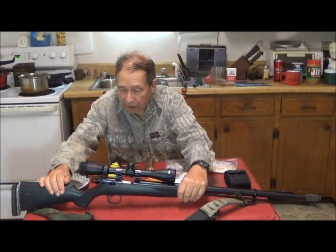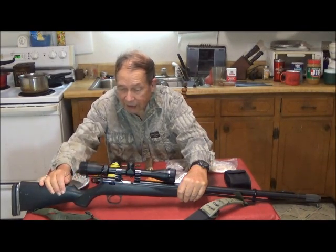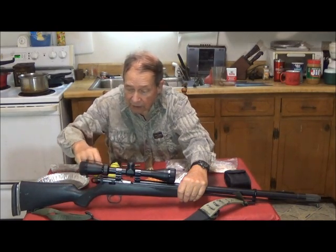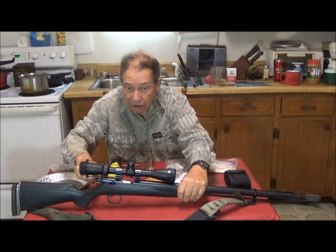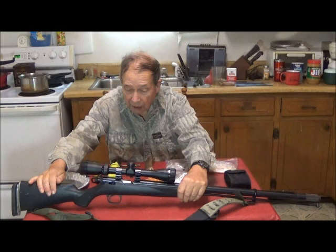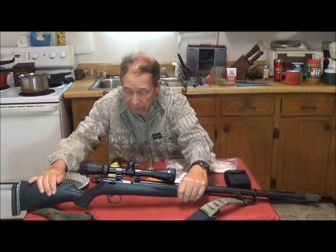In striker-fired guns, all you do is pull back the striker here. It catches on a sear. You take it off safety. There is a secondary safety here that you must make sure is screwed out. And you aim at your target and you pull the trigger, and bang, that's all there is to it. It's a very simple system for a muzzle-loading rifle or shotgun.